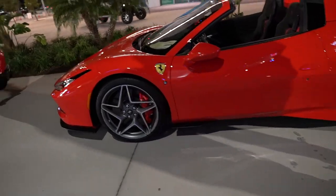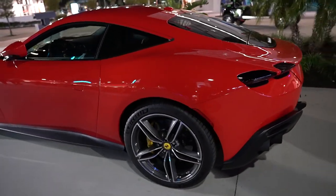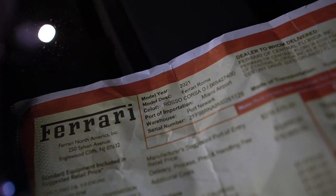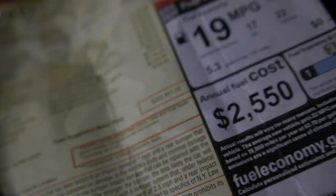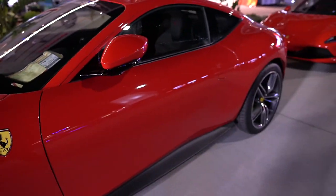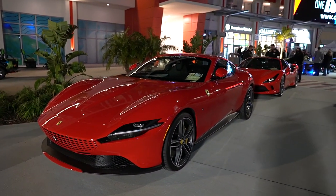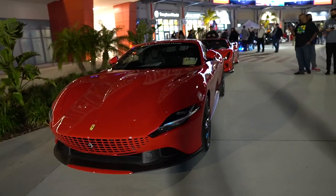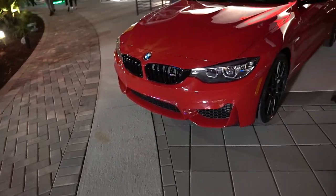Why does this look like an AMG? Yeah, this is nice. This one I've never seen before. I don't know what the hell this is. So this is a Ferrari Roma 2021. 282,000. Never seen this car before. It looks like a mixture of an Aston Martin and an AMG GT. What do you guys think? Definitely very unique. Not sure how I feel about the full red right there on the front. It's different.